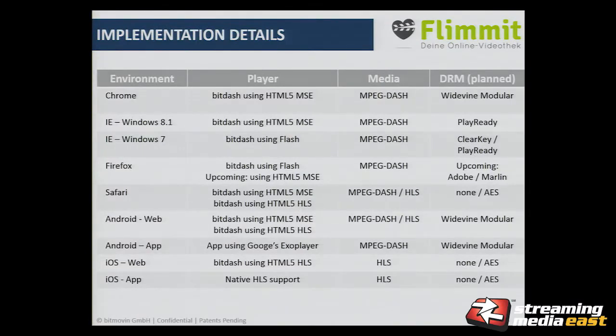On Firefox, we are currently about to switch to HTML5 MSE. The update of Firefox enabling the MSE is just about to be released. It should be already in the last version, but they didn't manage to do it, so it's in the next release now. And the EME is coming in the version after, with two CDMs inside, Adobe and Marlin. And again, with common encryption, that's pretty straightforward.